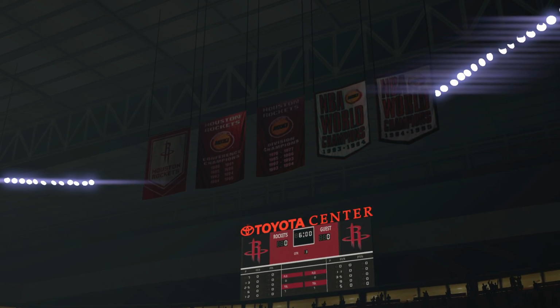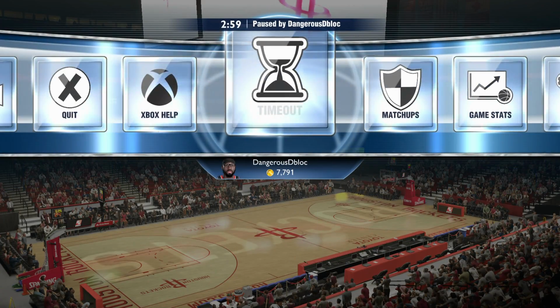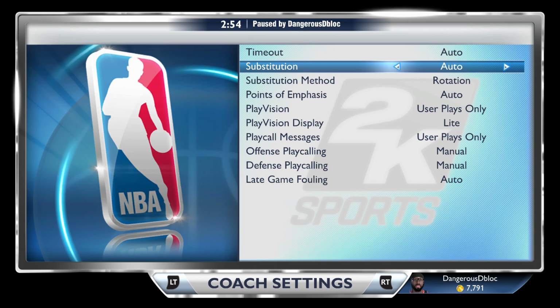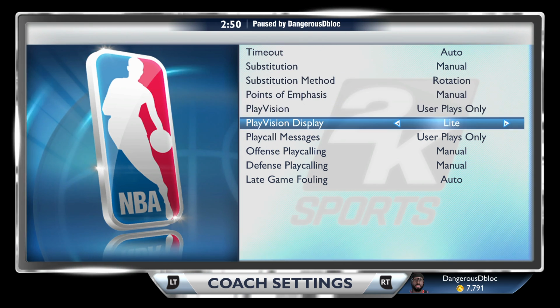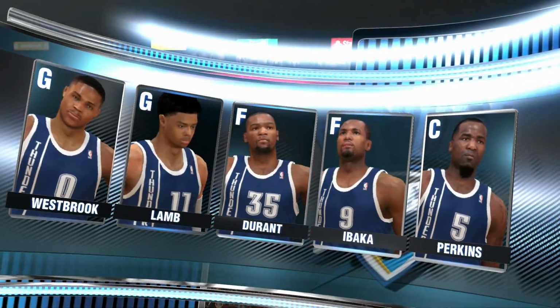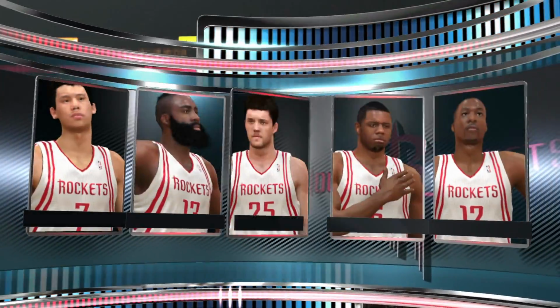We're live, the home of the Rockets in wonderful Houston, Texas. Sit back and enjoy this presentation of NBA basketball on 2K Sports fans. Hi, this is Kevin Harlan, alongside Steve Kerr, Clark Kellogg, and Doris Burke.